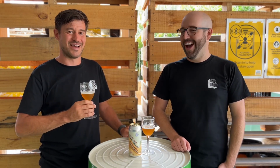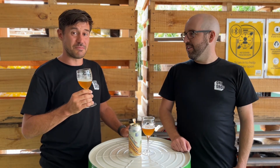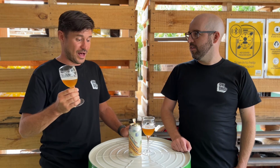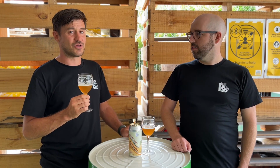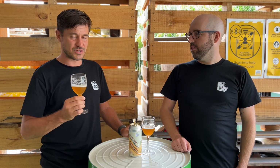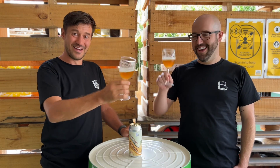Do drink this beer with a mate, because it is a lot to get through, being 10+% and just a complete vanilla pancake dessert. It's amazing. It's a really fun beer to share. And as we say, it's audacious. So massive kudos to One Drop for making such a stupid beer. Cheers. Stupid bastards. Enjoy, jerks.